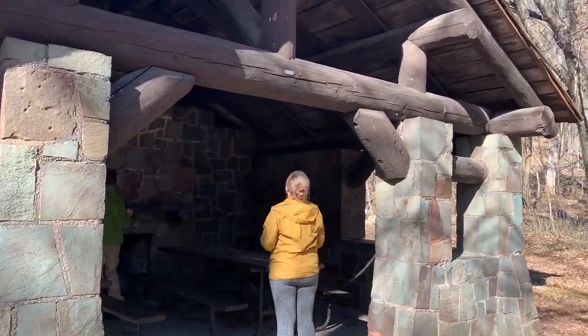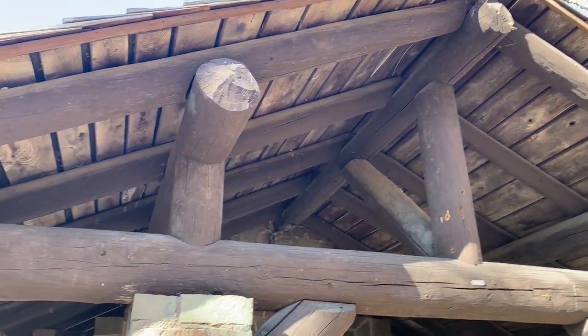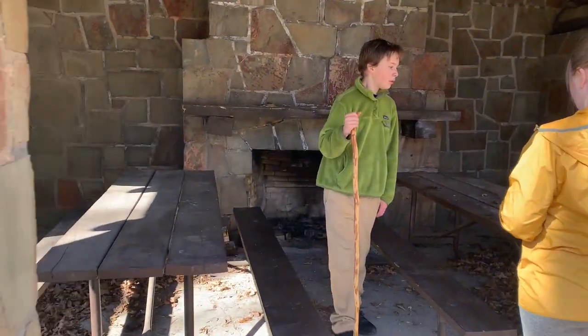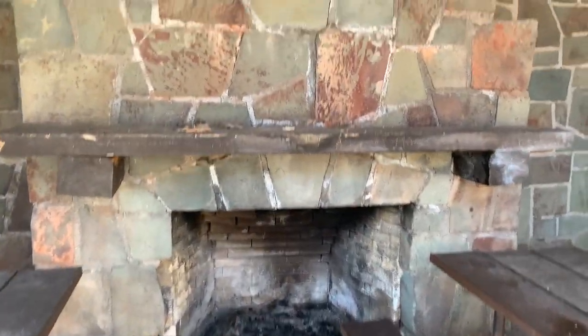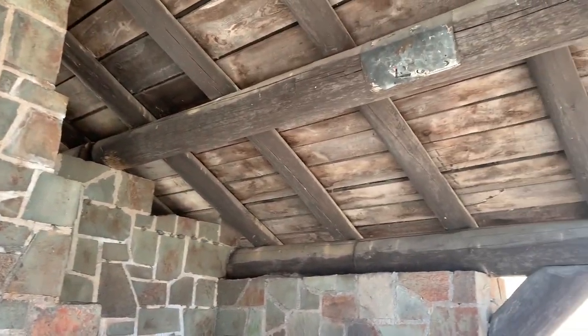This is a very cool pavilion, isn't it? Look at this architecture and the wooden roof. This is awesome. All blocks. This is cool. It's got, look at the fireplace, Colt. Yeah. This is way cool, man. I wonder if it's the same on the inside.